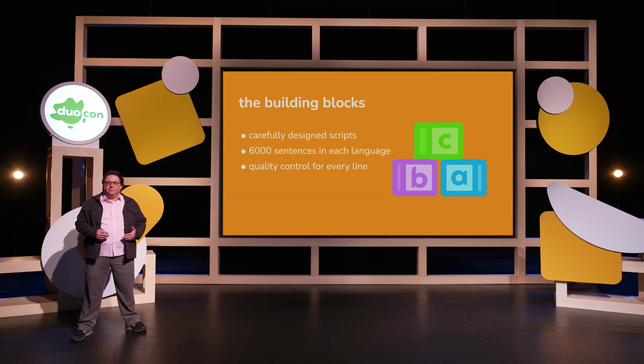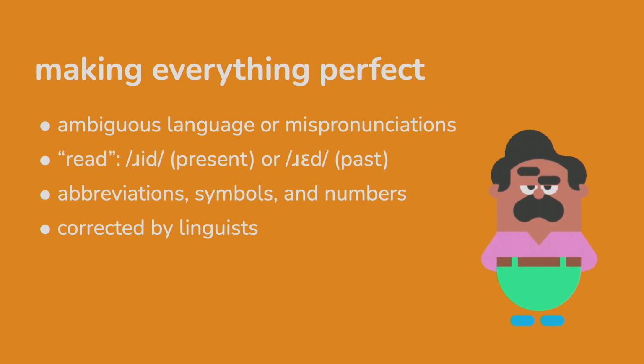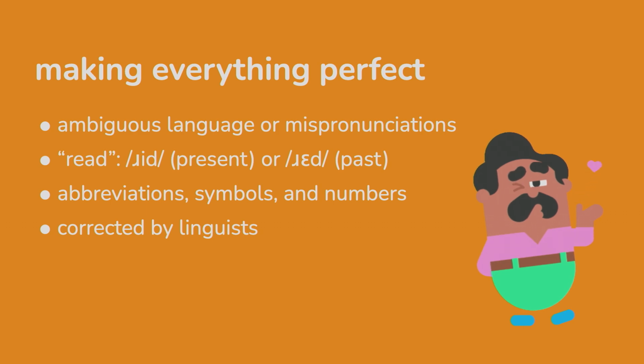To get all the context that we'd need about 100 times the amount of data that we collect for this 6,000 sentences. And from these 6,000 sentences, we're going to make a lot of content in all of these voices. Once we build the voices, we still have to say everything correctly.